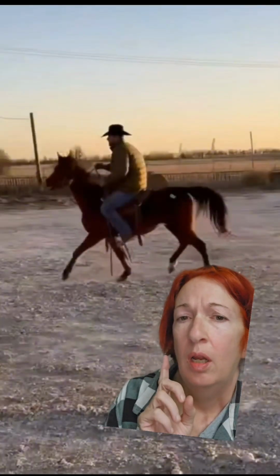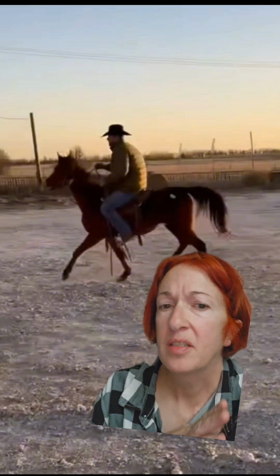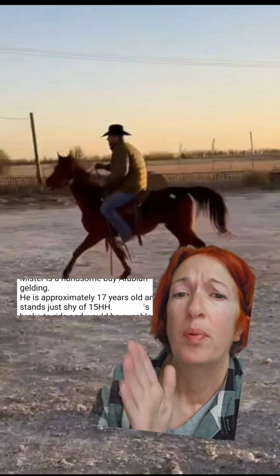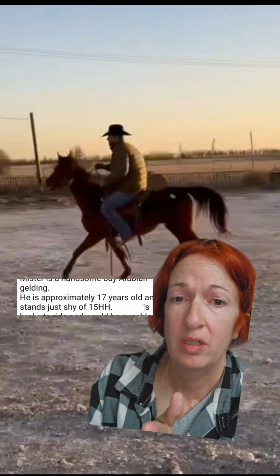Now, when I first saw this post, because I saw it on Facebook, I thought this must have been like a young horse, 2, 3, maybe 4 years old because of its size. But then I read the text that went along with it, and it turned out that this horse was approximately 17 years old. 17. So it's not a young horse. It's just a small horse, and it's underweight.